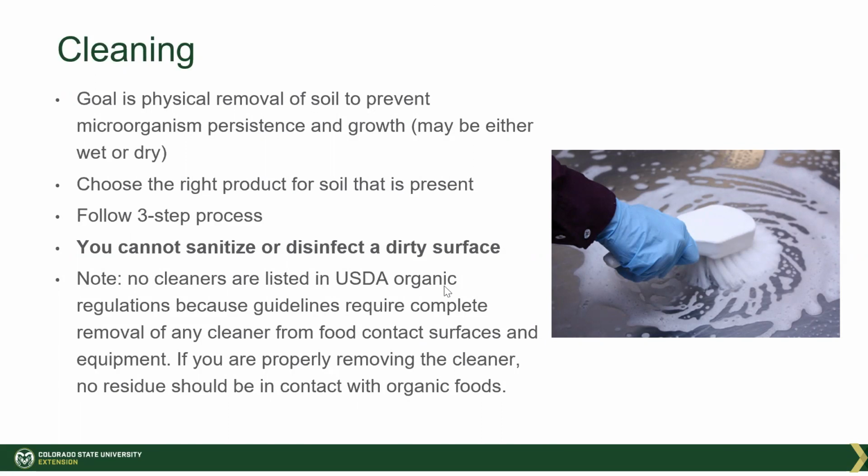I will talk a little bit later about reusable bags, like the plastic, nylon, and cloth ones. Those do have the ability to be cleaned, and the CDC has put together a process on how to do that, and we'll go over that a little bit later.